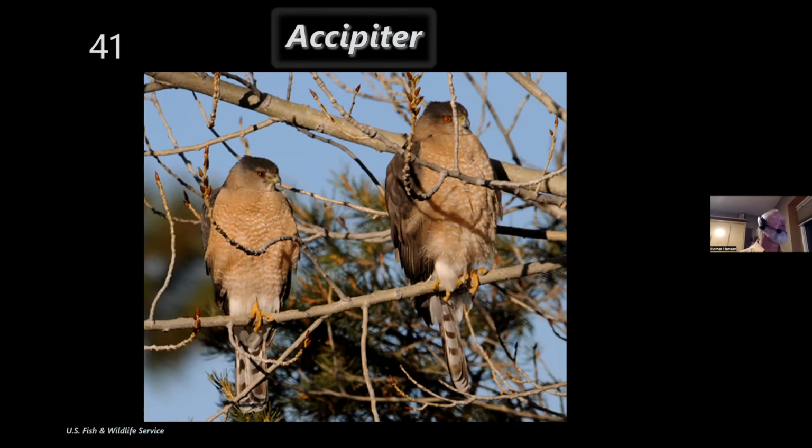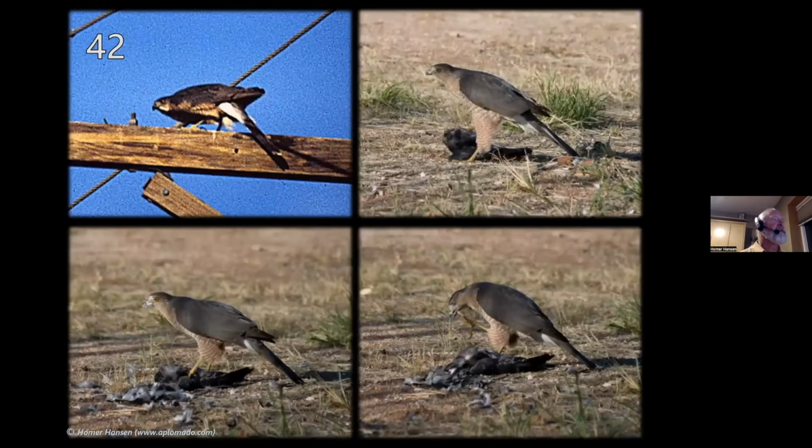But accipiters are, of course, fun birds. Of course, maybe if you have a backyard feeder, they may not be quite as fun, but they are incredible to watch nonetheless. And this is an old slide photograph of mine that I scanned just because I love it, because here's the classic accipiter shape. Really short wings, not that long primaries at all, but a really long tail.